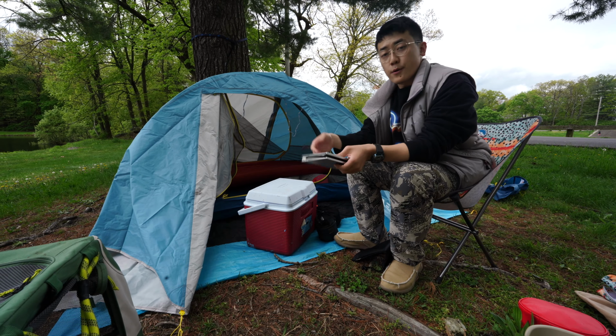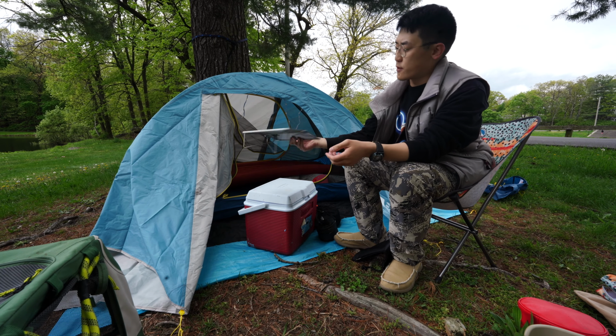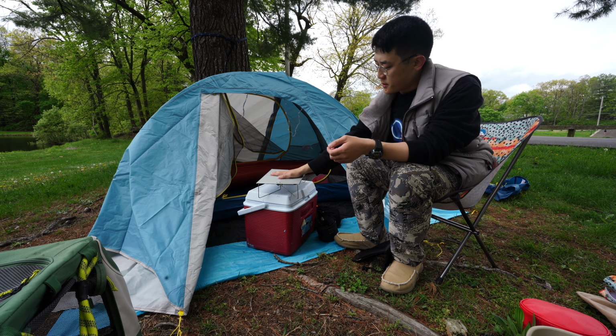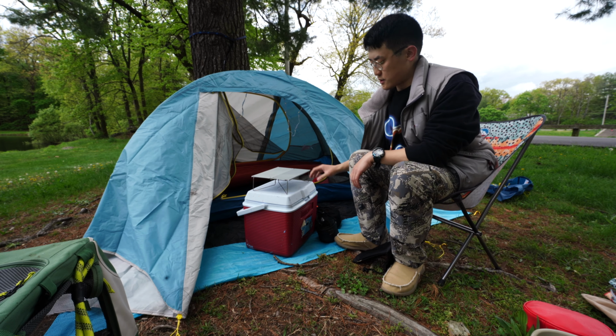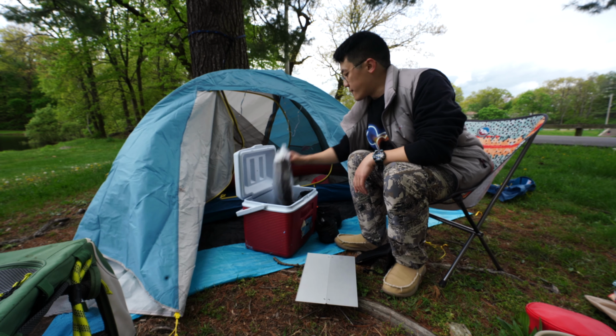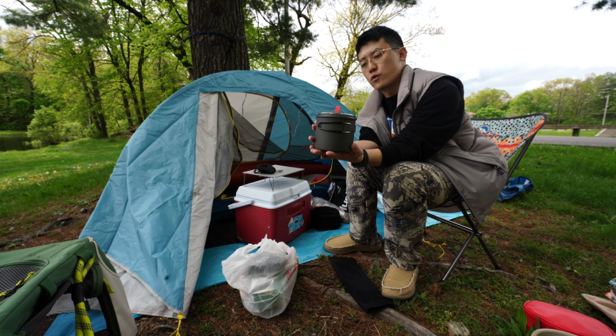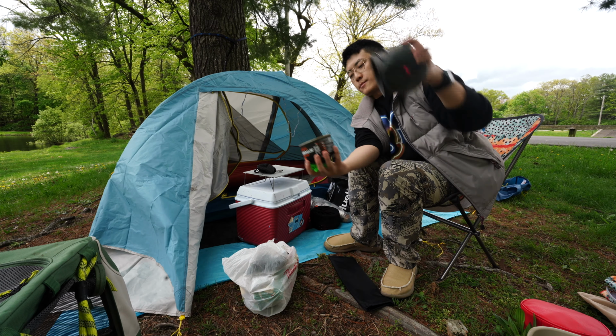So the next category is cooking gear. Cooking food and eating it outside is one of the greatest pleasures of camping. I'm not gonna go through every item, but I will cook lunch. So then you're gonna see the whole system, all right? What do we have for lunch? The Soto River Pot. I'm actually not gonna use it to cook today because I need something a little bigger.